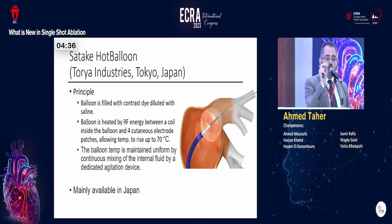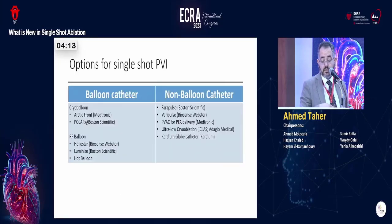The heating coils are present inside the balloon, and the balloon is filled with a mix of dye and saline, and that fluid becomes heated, and this heat is transferred to the tissue to create the circumferential lesion. Again, satisfactory early report, but no sufficient data, having only a limited market release. Now, these are what we call the balloon-mounted technologies. The non-balloon catheters are, in my opinion, the future of AF ablation in the next years.